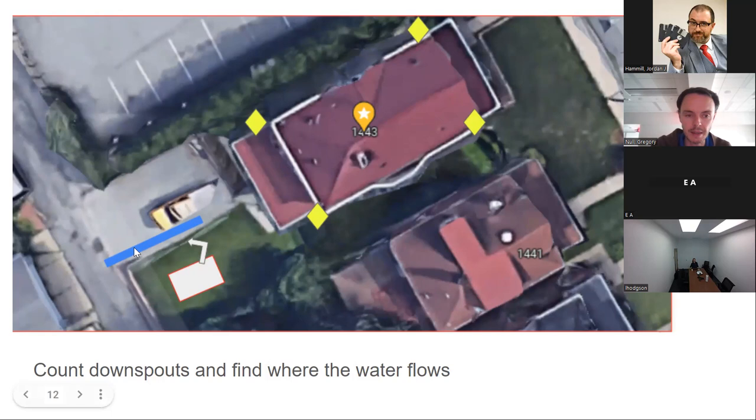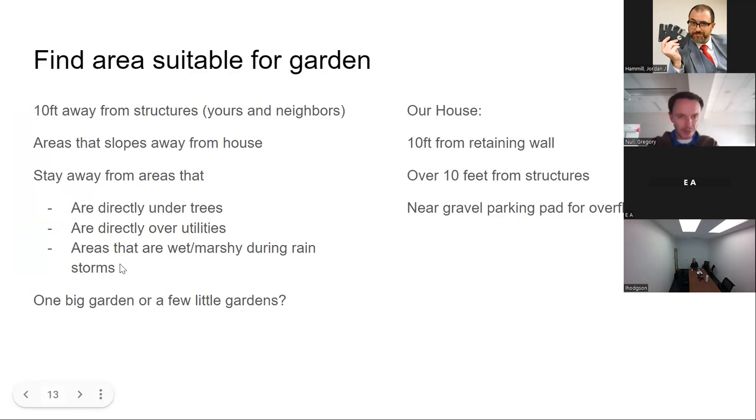So now you want to think about what's a suitable area for the garden. Some of this has been spelled out in the stormwater credit manual too, but these are good practices. Number one, you want to stay 10 feet away from structures. You don't want to build your rain garden right up against your house, right up against your basement, because that's going to be a lot of water sitting there and you want to keep that away from your foundation. You also don't want to build this up against your neighbor's house or their property. So, 10 feet away from structures.